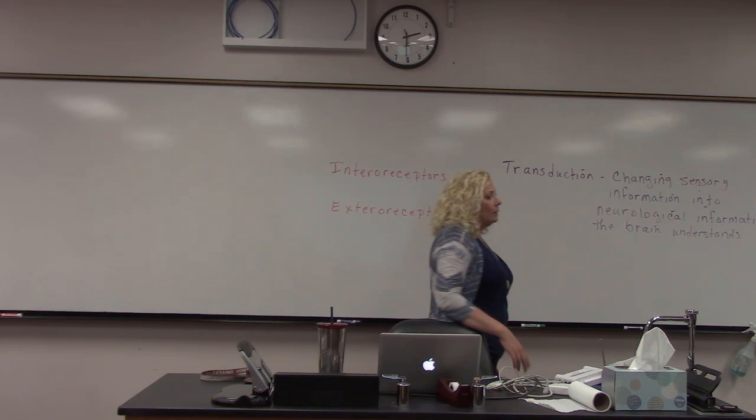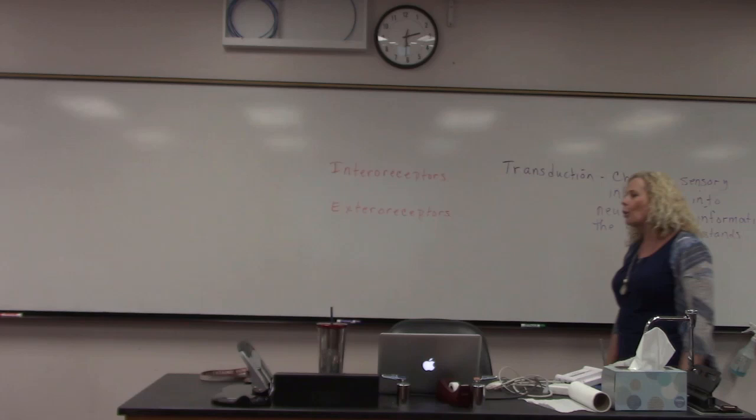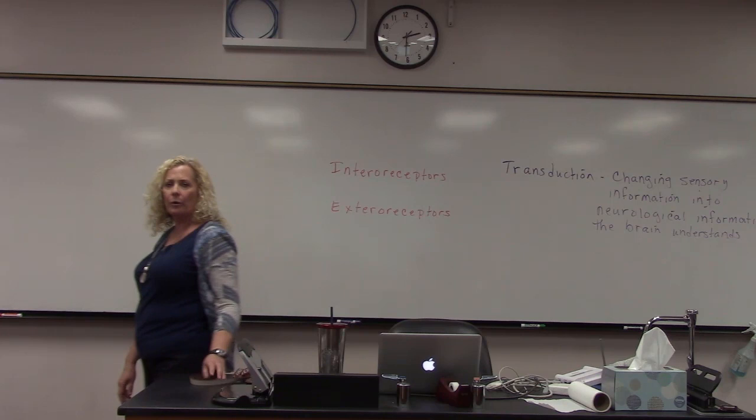Three other types of neurons I'd like you to know about. One is called a proprioceptor. Another is a cutaneous neuron or cutaneous receptor. And then we have pain receptors.